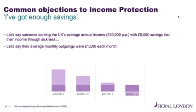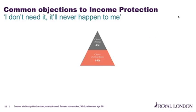So again, looking at Kate's situation, let's assume she'd built up a small but still good sized saving pot of £5,000. She's got monthly outgoings of £1,500. Using her savings pot to keep her going through her time of absence through work, we can see that actually that savings pot is going to have depleted by the end of month 3. So when it comes to month 4, the question is, what happens next? What does she do next?